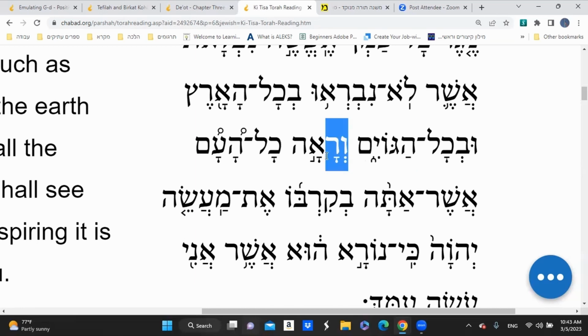Vera'ah. And this is just one of many cases where the difference between aleph and ayin is important. If you don't pronounce aleph and ayin differently, then there's no difference between the word ra'ah, he saw, and ra'ah, she was wicked. Ra'ah kol ha'am.